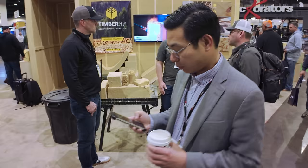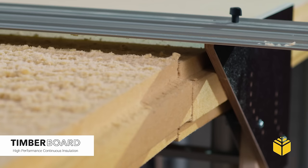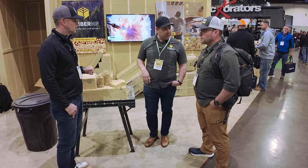And as we talk about new energy codes and exterior insulation, is it true that down the pipeline you have an exterior insulation fiberboard coming out? And actually, can I show you guys the exterior insulation if we walk over there? Yeah. Come with us, Greg.